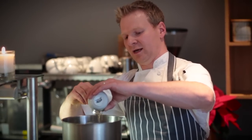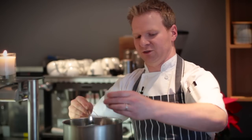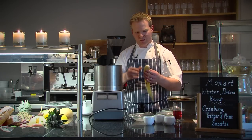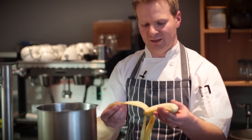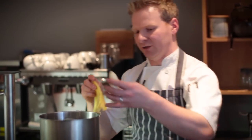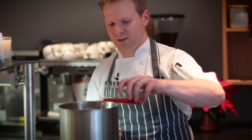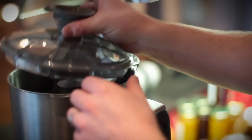the ginger, just to take that little bitter edge off it. Next, we'll put in our banana, which is a great source of potassium, and it also gives the smoothie a great texture. And then we've a little bit of cranberry juice going in, which will also help with the texture of it. So lid goes on.